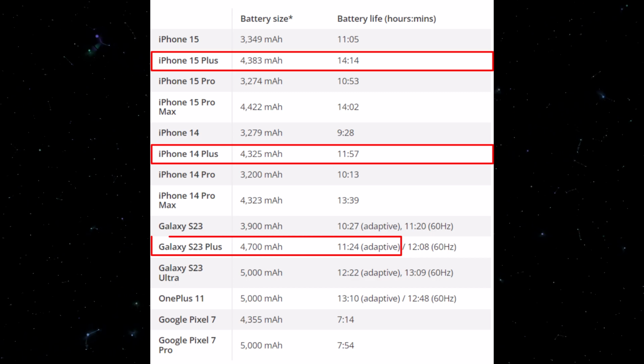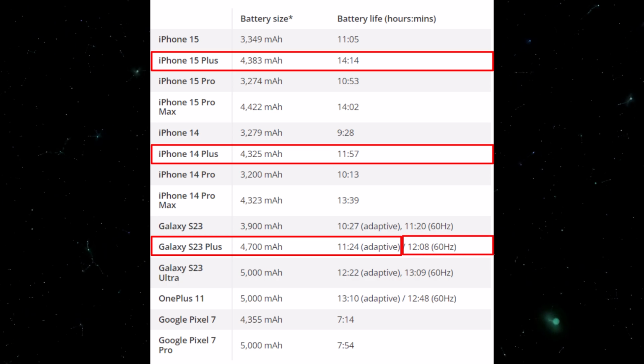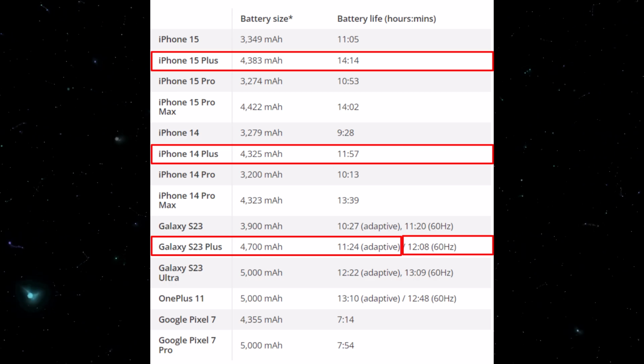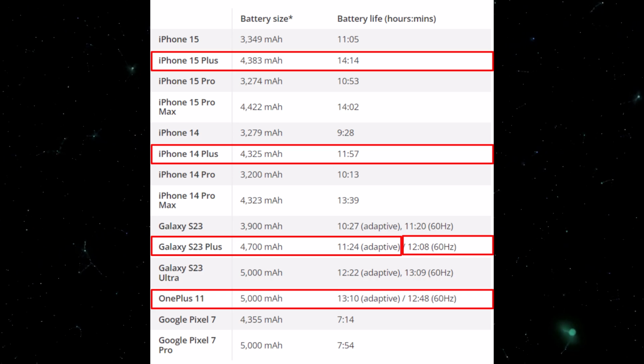The Galaxy S23 Plus lasted 11 hours 24 minutes in adaptive mode and 12 hours 8 minutes in 60Hz mode. So that's about 2 hours behind the iPhone 15 Plus. The OnePlus 11 lasted a max of 13 hours and 10 minutes, so an hour less than Apple's device.